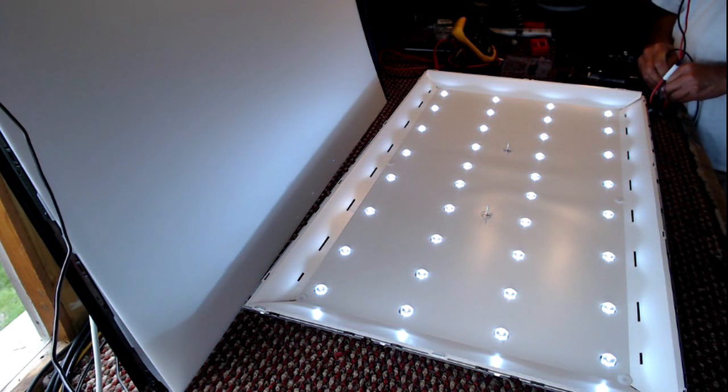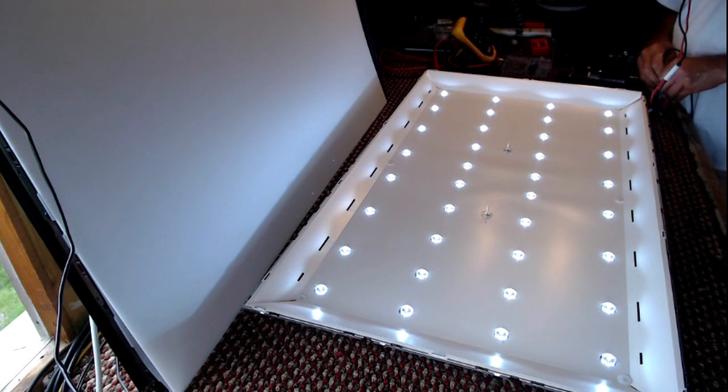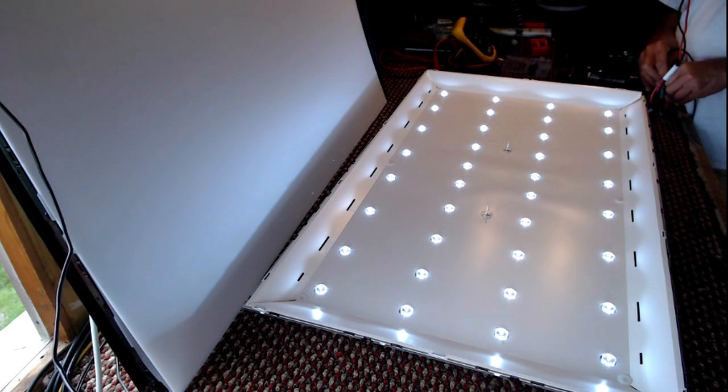I'll check one more to see if it's a loose connection that we've unloosened. It's not a backlight issue. I'm thinking LED driver on the PSU. Backlights are rock solid at 97.7 volts. I'll measure what voltage is coming out of the LED driver, if it's giving anything.